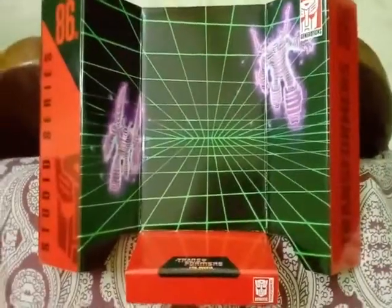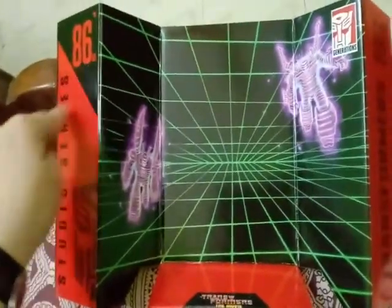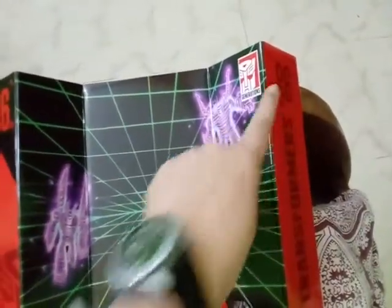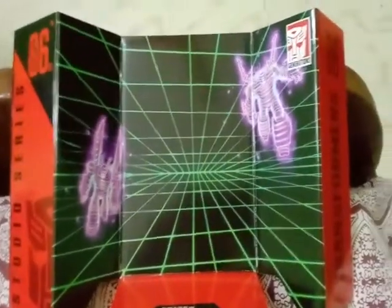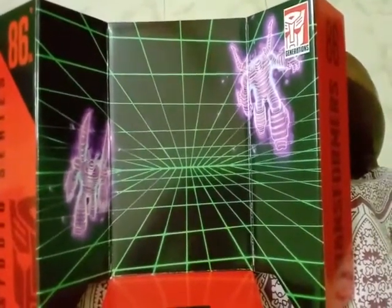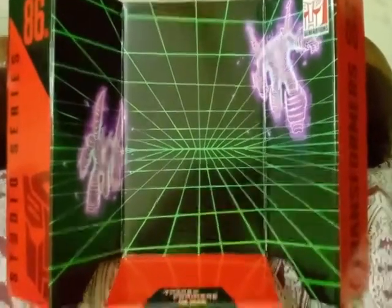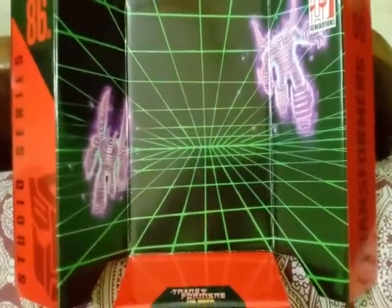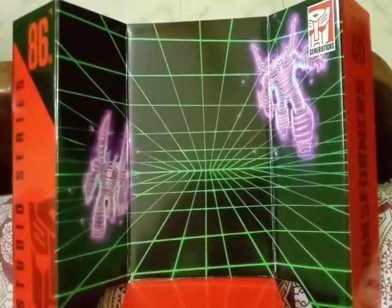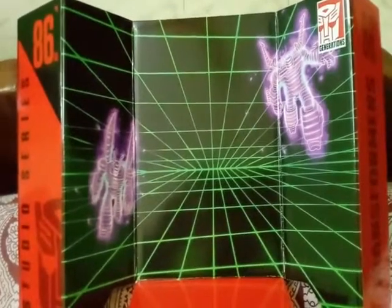Before we take a look at the figure itself, first let's take a look at the backdrop that Scourge comes with. As you can see, like I said, you've got the 8605 Studio Series and the Transformers The Movie logo, Transformers 86, and the scene here of Thundercracker and Shrapnel and Kickback being reformatted. Thundercracker gets reformatted into Scourge, and then we have Kickback and Shrapnel being the Insecticons, because they had the ability to clone themselves, and that's why they were reformatted into Sweeps.